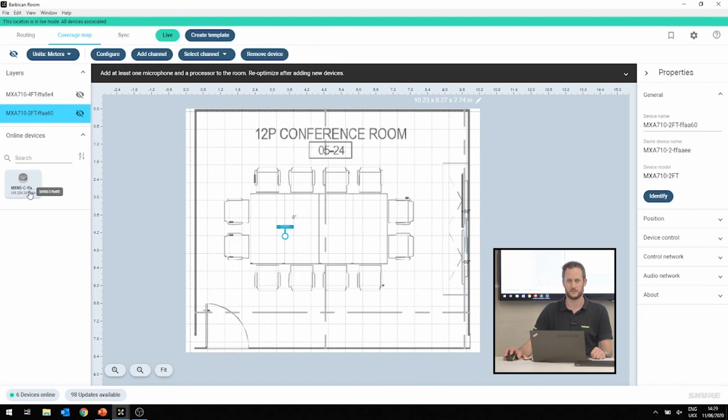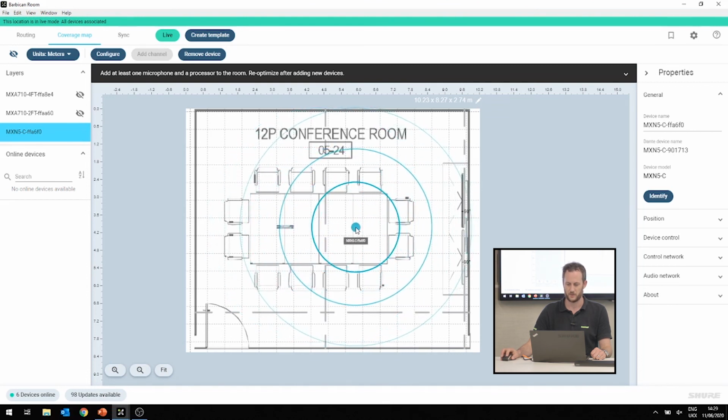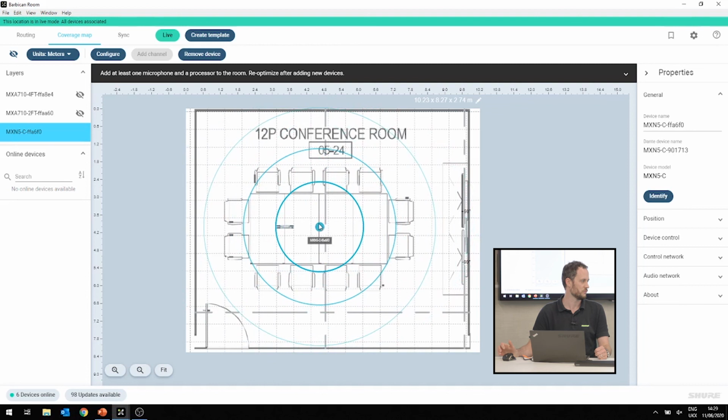The last thing we're going to add to the layers and the room coverage is my MXN loudspeaker. Here we can see, if we place it right in the center of the table, everyone around that is just about within the 6 dB down point. It might be a case now that we could consider adding a second loudspeaker if we had one at the front of the room and one towards the back, but for our graphic today, we'll use the one right in the middle. Sounds good to me.